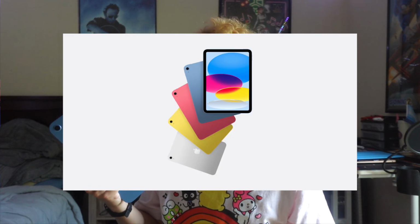This is also the blue one. They had a bunch of other colors like yellow, white, and pink, but I chose blue because I honestly feel like the blue works with me, and it was also one of the only ones they had in stock at the time.